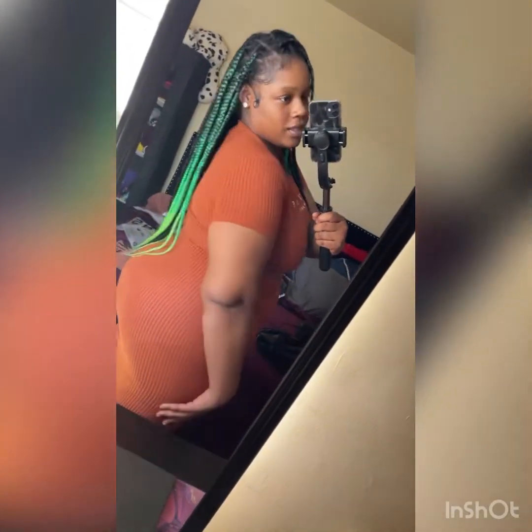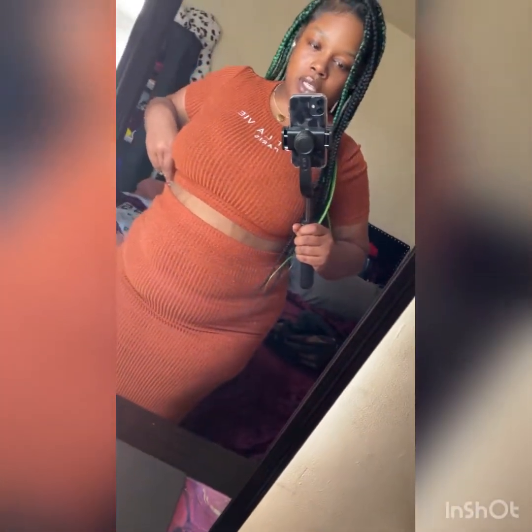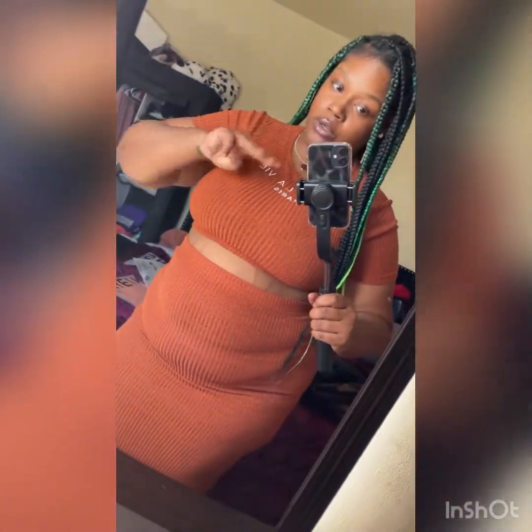So, you gotta be real confident wearing this one because I'm giving mommy stretch marks, which I definitely am, a mom of three girls. I have three girls, no boys. But I can kind of get into it a little bit. I think Bae would like it. I don't know if he'll like me showing y'all this though, but yeah. This is what it's giving.